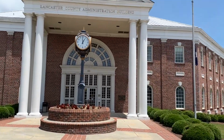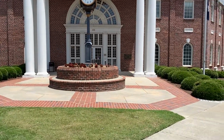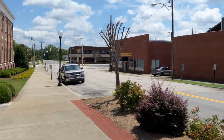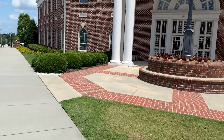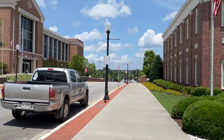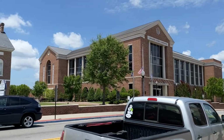Lancaster County Administrative Building, 1 o'clock. There's Lee's Cleaners down there if you need that done. I hope them trees come back. They look like they chopped them a little short. They may have killed them off. Well, you got some nice landscaping on down in here. And there's the courthouse. So we're going to turn right here at the county courthouse.